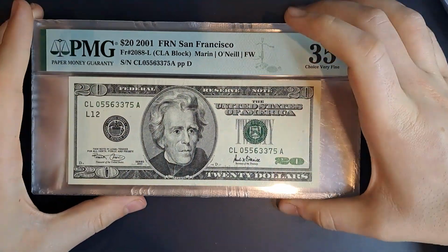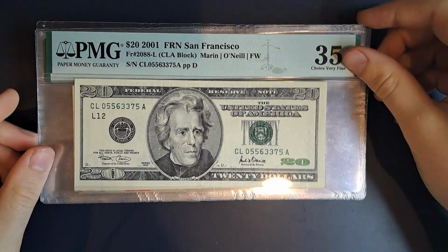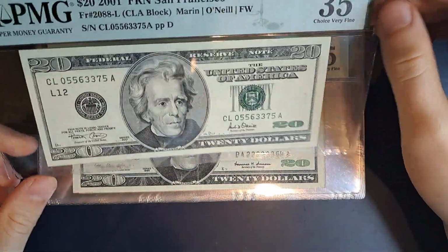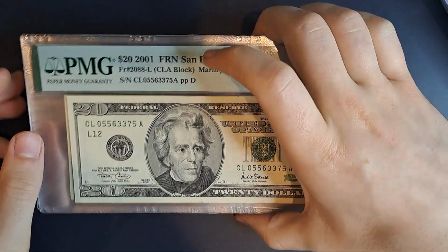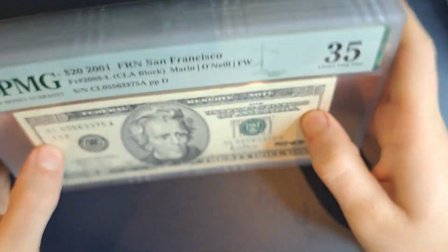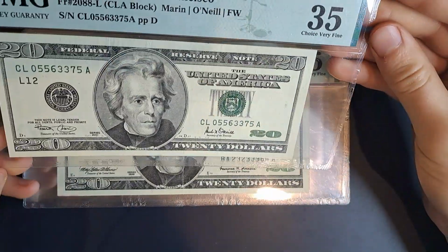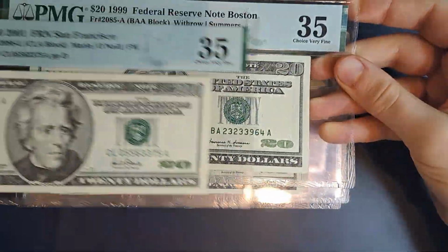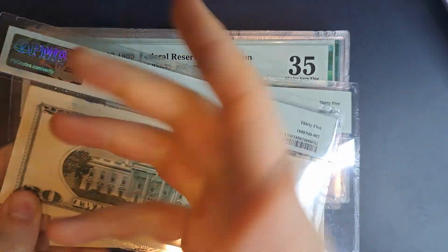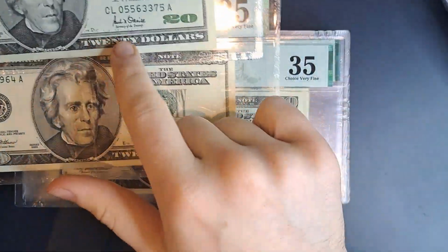I was able to buy them because the dealer who was selling them had them at a very cheap price. I didn't pay much over $20 per note. But I'm just really kind of puzzled as to how these came to be, because take this one for example, or this one. These are just circulated. This one's like details, or kind of like details, $20 notes. There's nothing fancy.